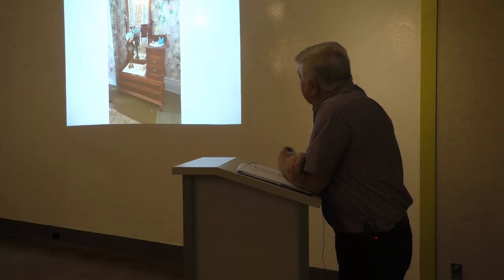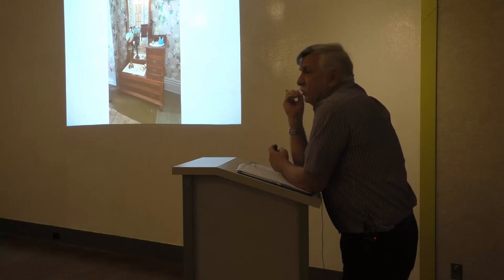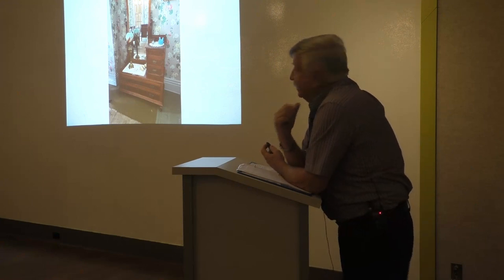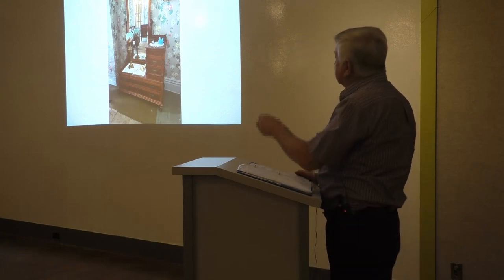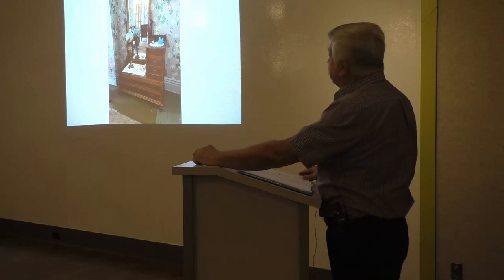Again, now I'm jumping around from different bedrooms, but here's another bureau to be used in a bedroom. A lot of drawer space. All the bedrooms also had closets, which is kind of another new feature in these homes. There's also a lot of storage space here, and every bedroom would always have a mirror for your dressing.